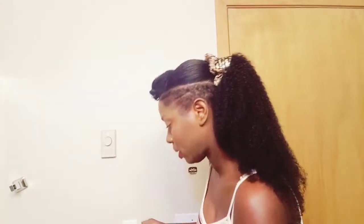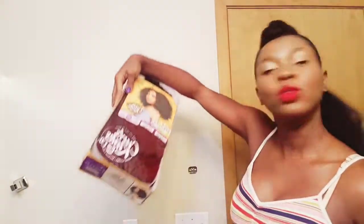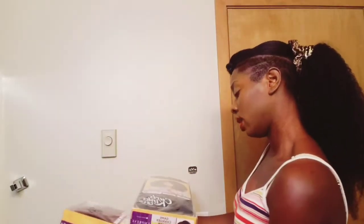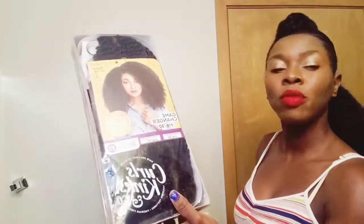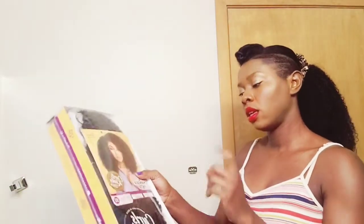I got 4 wigs. This one, I already made a review on before, so I'm not actually going to try it on. But the main three that I'm trying on today are number one, Game Changer, which is not a new wig, Rule Breaker, and Showstopper. I got the Showstopper in color T1B30, the Game Changer in color F1B30, and the Rule Breaker in T1B Burgundy. So which one should I try first? Let's do the Game Changer in F1B30.